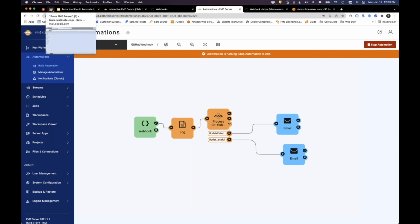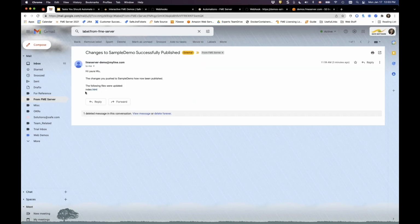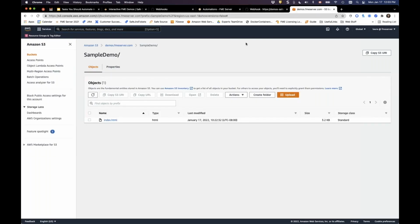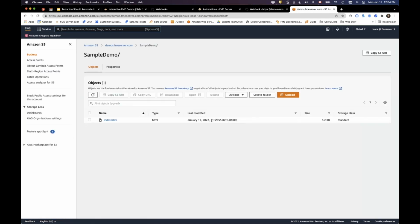If I go back to my email now, I can see I got an email from FME Server letting me know that my changes were successful, and I have a list of the files that were changed, just the one HTML. I can also come back and check the S3 bucket for this. You can see it was last updated at 10:22. If I refresh, I should see that has changed, and I have the newest copy of the file just about noon here.